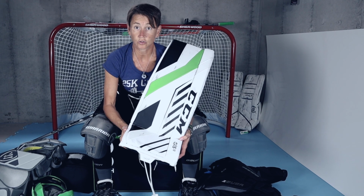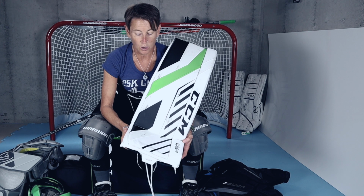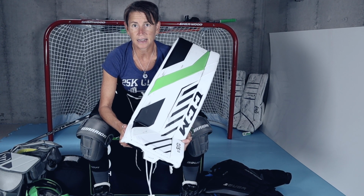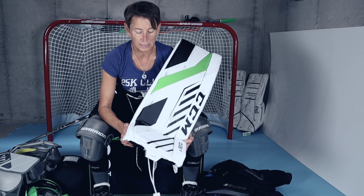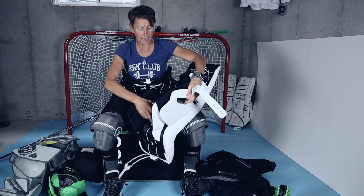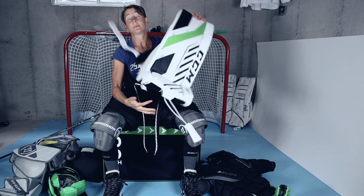Again, I'm not the strongest skater. I haven't been skating in goalie pads my whole life, so if I can have something that feels a little less cumbersome on my leg and moves with me really nicely, that's a huge plus. I love the inside calf wrap, and I'll tell you more about it in the detailed review. I think that might be part of it.